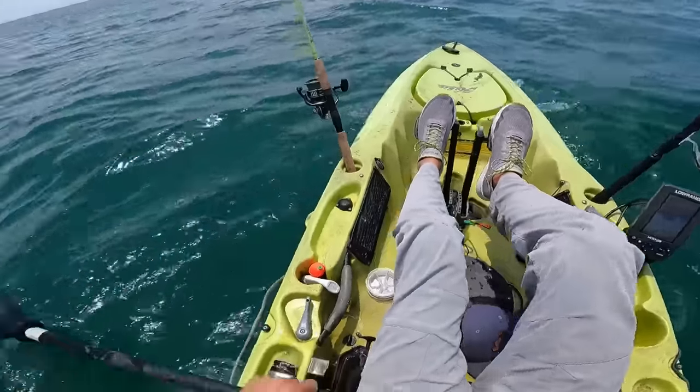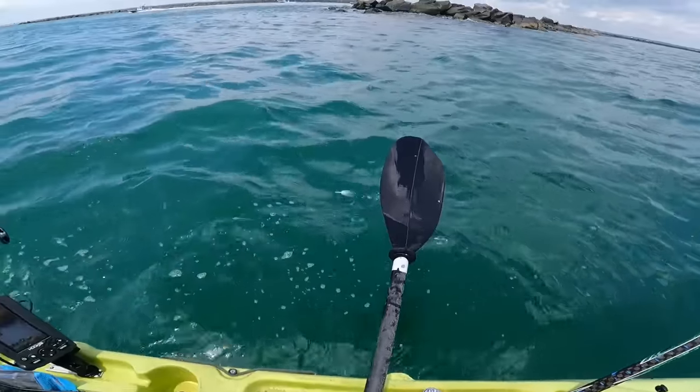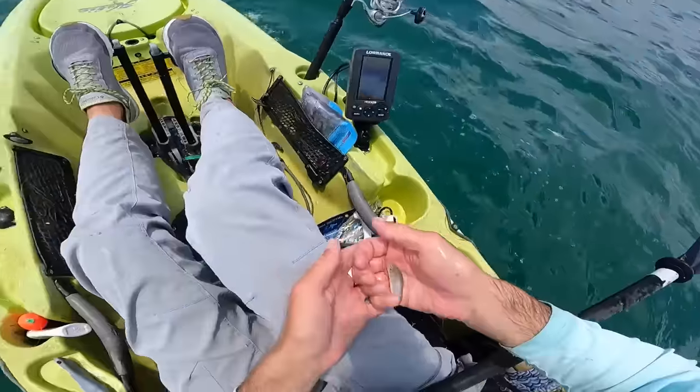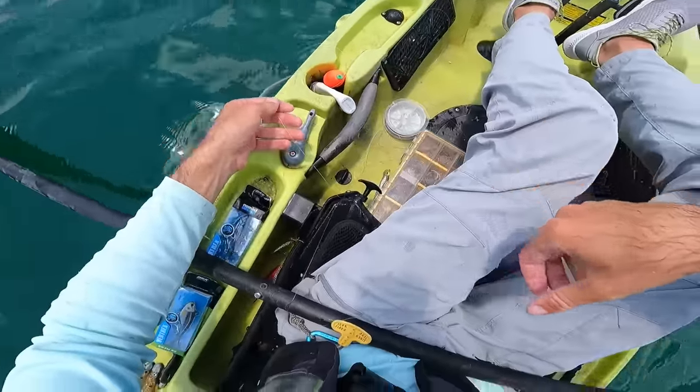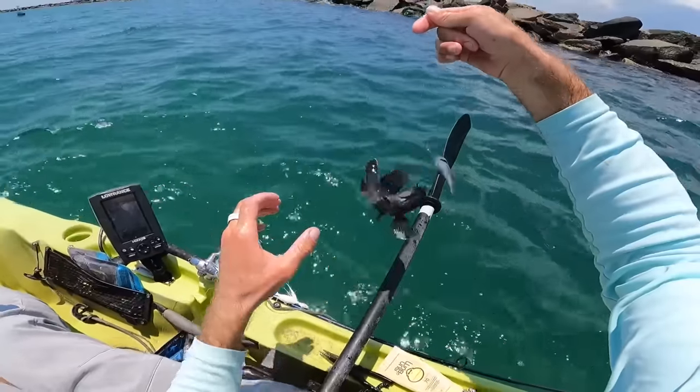All right, well, the current has pushed me back to the mouth of the inlet, and we've got some really good current now sweeping around the rocks. Hey, we got a little black sea bass.